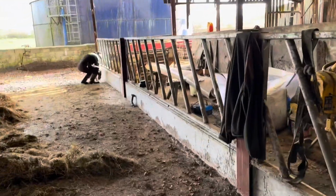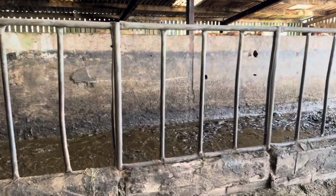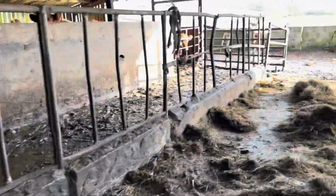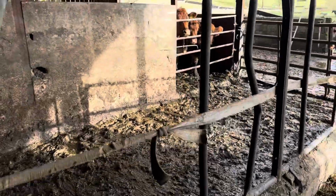Most of the cows have gone. We still have some, but nothing like what we had. We've mainly kept the Shorthorns. This year we have got some Charolais, and we have one pure Highland and some Highland Cross. We still need to get this side done as well, as you can see.